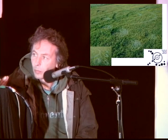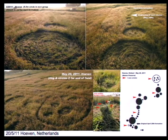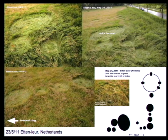Okay, here we go. The Dutch ones this year, all of them in April. So you can see very simple, these are grass circles. Getting a bit more complex. I haven't seen anyone try to generate meaning out of these particular formations in terms of symbolism or geometries. There's obviously something complex going on. Okay, and that's the most recent one I've collected, from the 23rd of March.